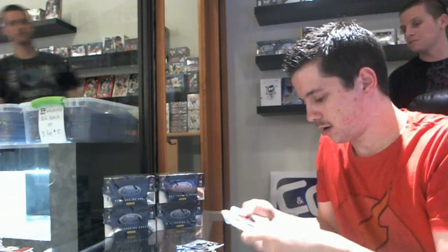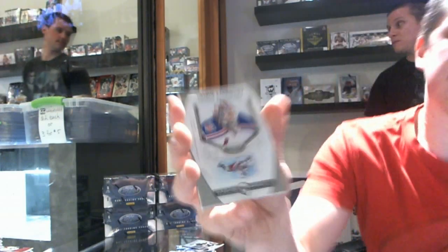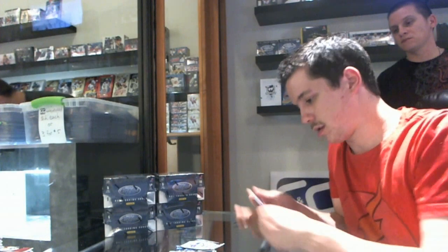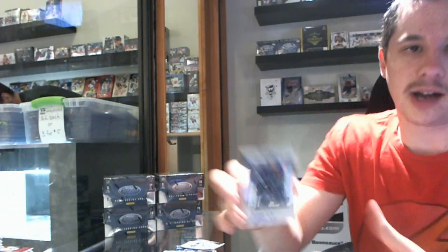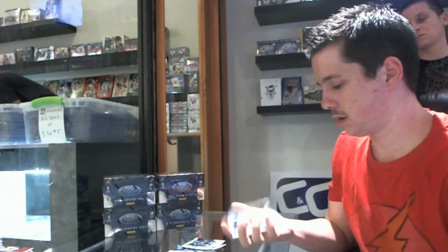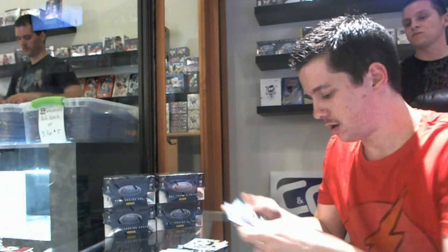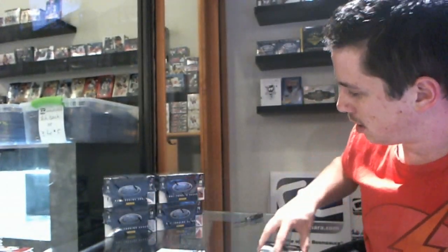Immortals for the New York Islanders, number 500, Brian Trotsch. Base. Masked Marvels for the New York Rangers, Henrik Lundqvist. We've got a freshman signatures for the Vancouver Canucks of Jan Sove. We got a mirror red numbered to 199 for the Colorado Avalanche, Paul Stastny. And numbered 17 out of 150, mirror red dual jersey for the San Jose Sharks, Joe Pavelski. On to box 5.